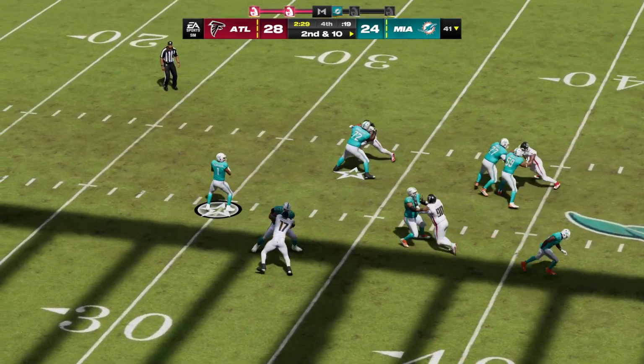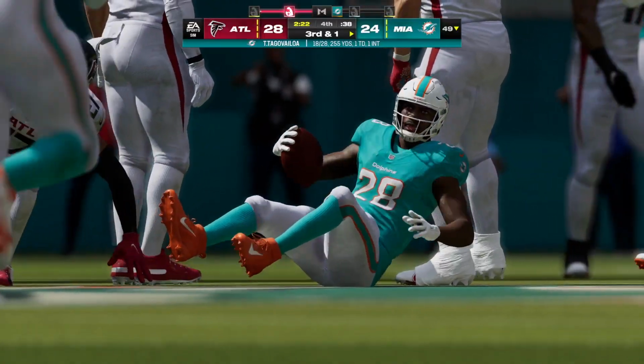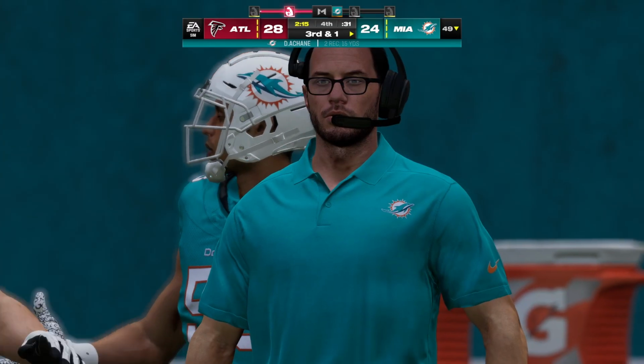Tua going to throw. This one thrown underneath Achane. As a passer, you're always trying to find that open window to throw the ball downfield. How about this one? Right in the middle of the field, right in the heart of a defense.